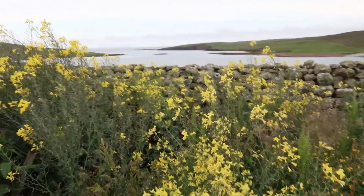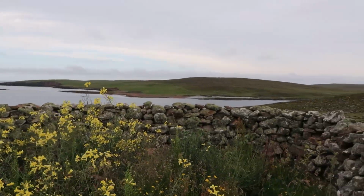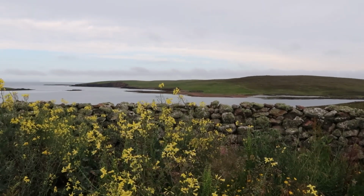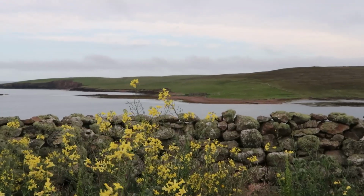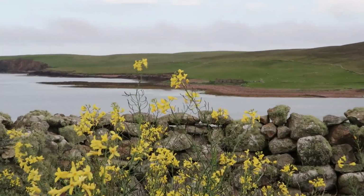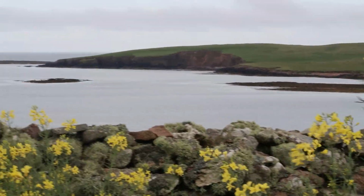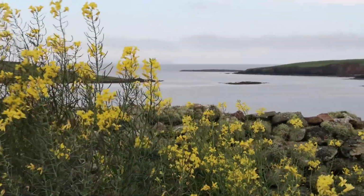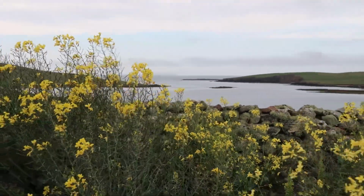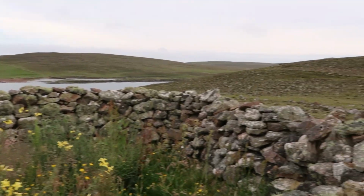But this is overlooking Housa Voe, and Housa Voe was used as a fishing station. So over at the other side there's a building over there, so that would have been associated with the fishing industry here. And it's also sometimes known as the Dutchman's Pool, because the Dutch sailors would come in here and then they would come ashore and they would go and wash up in the loch nearby.